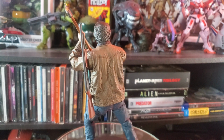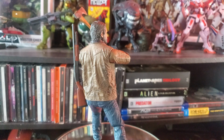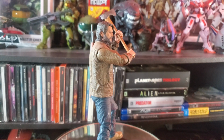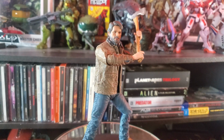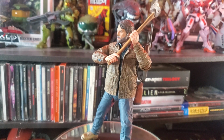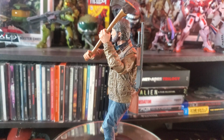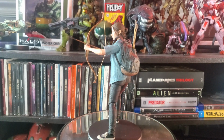So even with Ellie's elbows being what they are and the figures' inability to shoulder their weapons, these figures do come with over 30 points of articulation, so you can still get a wide range of motion with these figures to allow for a variety of poses and playability. So that is still something to look forward to, even if the whole arm situation bums me out. And then the amount and variety of accessories is also insane.